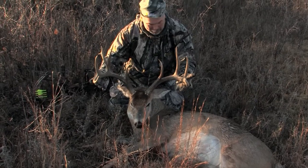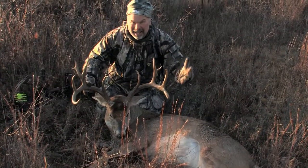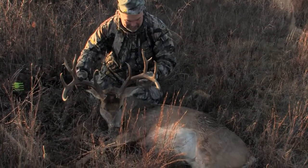This is the biggest 8-pointer I've ever seen in my life. Unbelievable. We have seen this deer time after time after time, and this morning he just walked right to it. The last day of the hunt. We have seen this deer almost every day. Oh, you talk about a gratifying hunt.